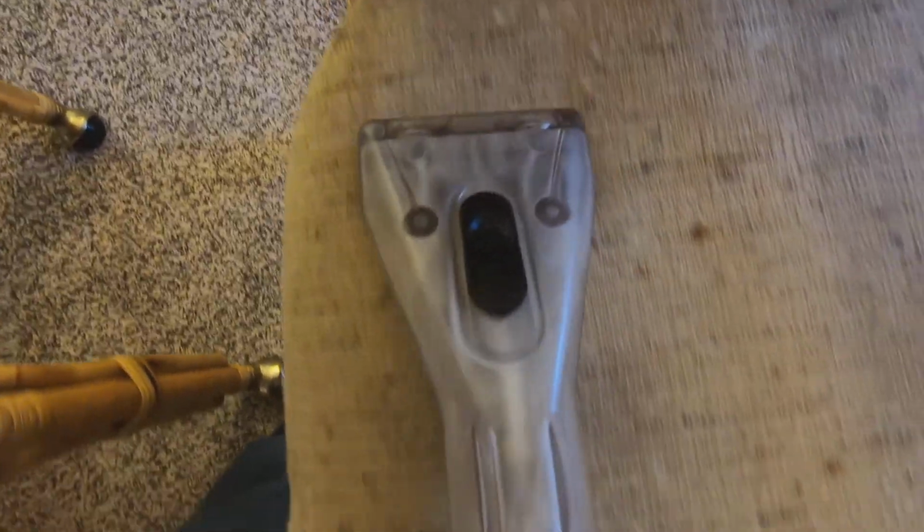All right, so this chair here, we got some mystery brown stain on this one, a little stain right there. Let's see what she does. All right. Oh yeah, there we go. That's what we want to see right there. Oh yeah, turned out great.